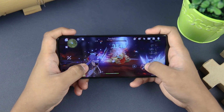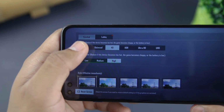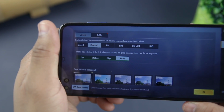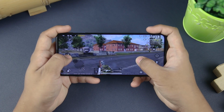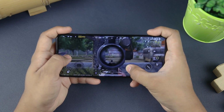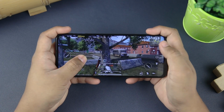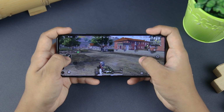Now we tested the gaming capability of the Moto G 5G Plus. On PUBG Mobile, it has ultra frames but in smooth and balance only. And in HD, it only has high frames, which is 30 FPS. And playing at HD quality is fine, no frame drops upon landing on the terrain. It is not experiencing any frame drops, and playing at ultra frames is better. It doesn't introduce any lags or stutter.